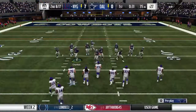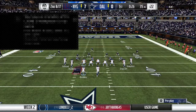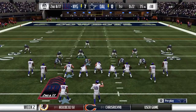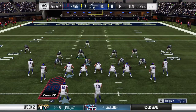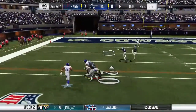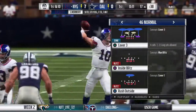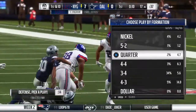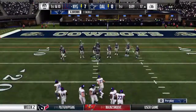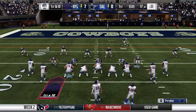So, second and long, and got to be careful not to fall out of field goal range. He'll look to throw. Throw left side, complete to Ingram, and inside the 20 before he's brought down. He got 18 yards out of that one, and it gets him a new set of downs. This quarterback is now 9 of 11 passing in this first half. He's got his guys at 1st and 10.